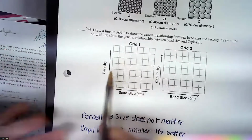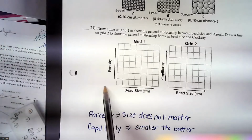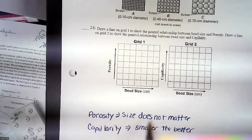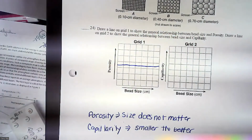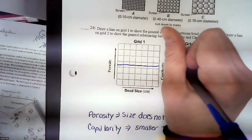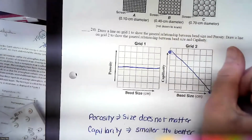So when I come up here and I ask you about porosity, when the bead size changes, what happens to the porosity? You just told me porosity size does not matter, so it stays the same. Capillarity, you just told me the smaller the better. So smaller beads have better capillarity. Bigger beads, worse capillarity.